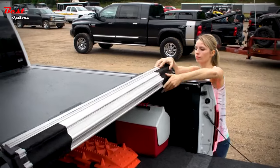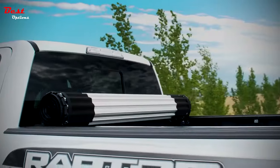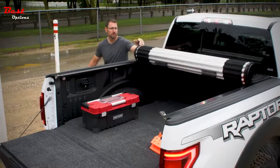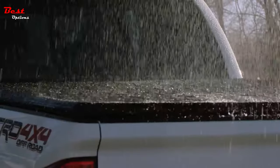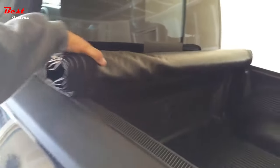There are more roll-up tonneau covers on trucks today than any other tonneau cover design. They combine good water resistance, ease of use, affordability, and the ability to access your entire bed easily when you need to haul large items. But, out of the dozens available, what is the best roll-up truck bed cover?